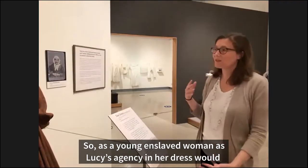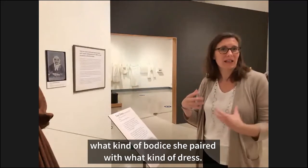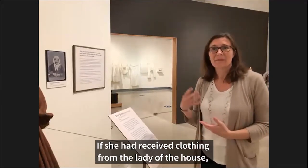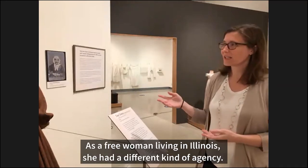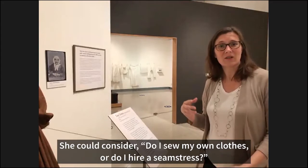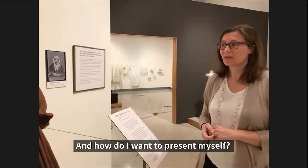So as a young enslaved woman, Lucy's agency in her dress would have come from the way that she combined ensembles, you know, what kind of bodice she paired with what kind of dress. If she had received clothing from the lady of the house, what she paired that with in her own wardrobe. As a free woman living in Illinois, she had a different kind of agency, of choosing: do I make my own clothes, or do I hire a seamstress? What kind of fabric do I want to wear? This is under her control now. And how do I want to present myself?